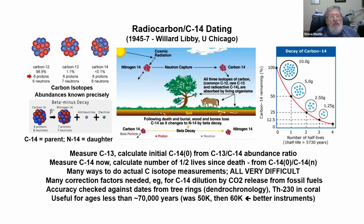And it used to be that carbon 14 was not too bad for about 30,000 years old, and then 50,000, and then 60,000. And now that we've got better instruments, we can actually measure dates that are as old as 70,000 years with pretty good precision. So what's all this got to do with zircon?